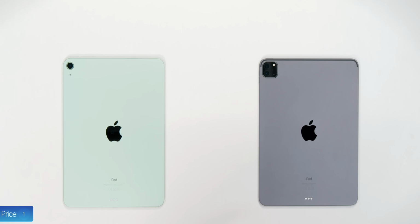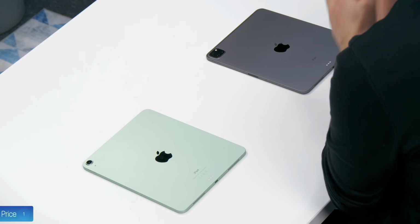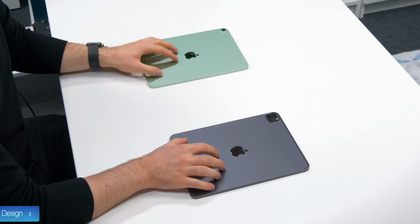The next tier is 256, which costs $750. So just out of the gate, if you think you need more than 64GB of storage, then getting the iPad Pro is actually a better deal. For $50 more than the 256GB iPad Air, you get a ton of extra features, although with half the storage compared to the iPad Air. So let's talk about those differences, starting off with the design.